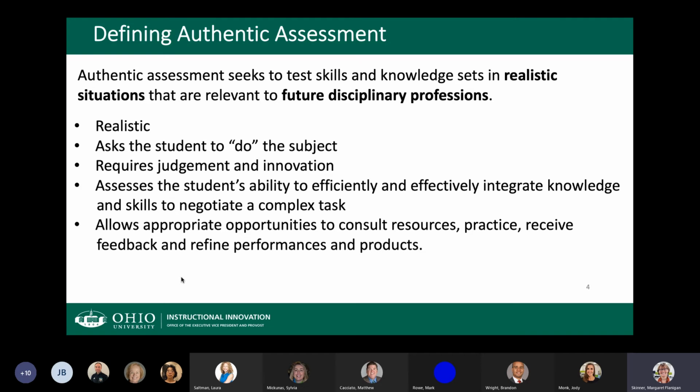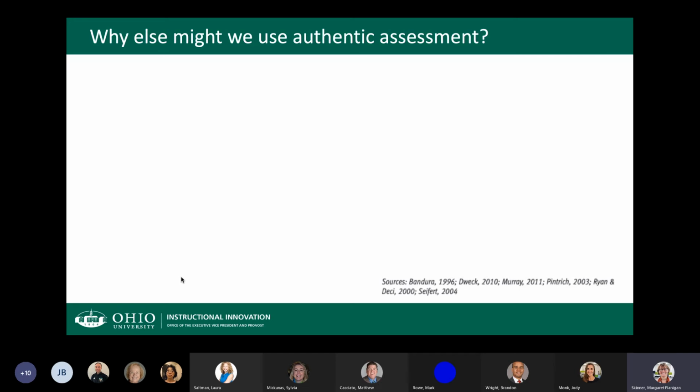And in receiving feedback on their progress, students are then able to consult resources, work on refining and improving their performance. And of course, as an added benefit, in this type of assignment where there's no one single way to approach the task, there's no one single right or wrong answer, that makes it really very difficult to cheat.